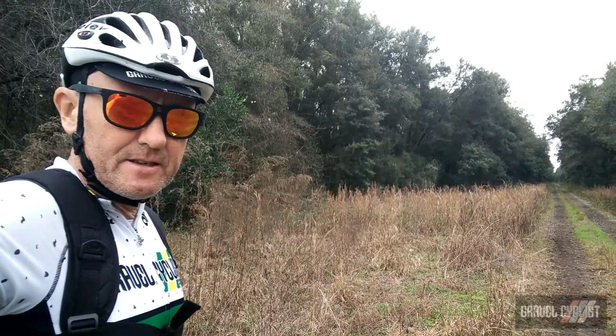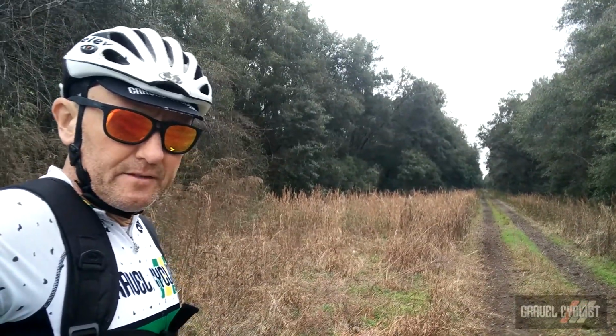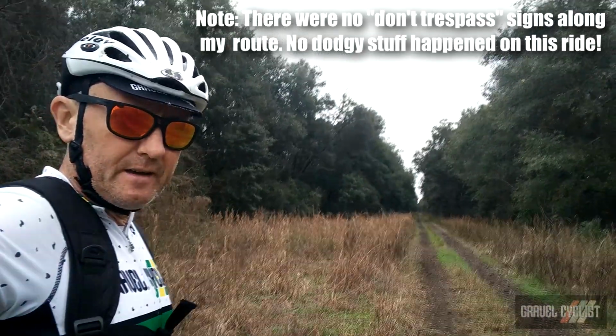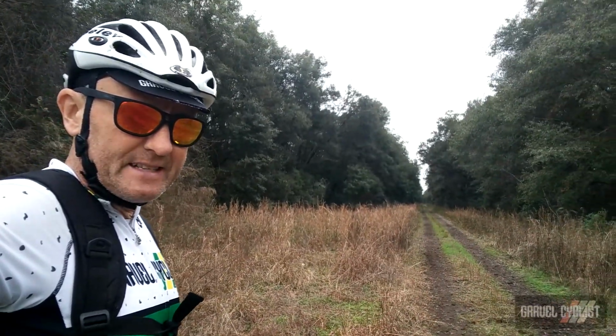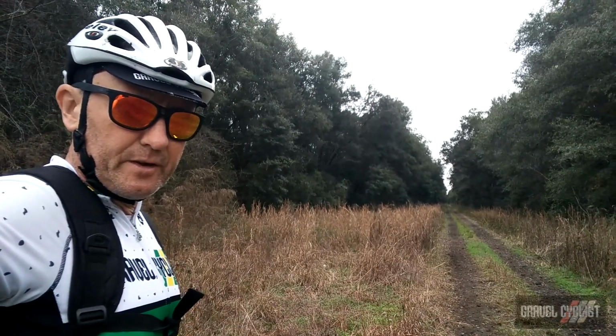G'day trendsetters, I'm coming to you from the northern end of a former railway line. This former railway is likely to be converted to a paved rail trail if all goes to plan, and I'm going to attempt to ride it in its native form after the tracks were removed some 3 or 4 years ago.